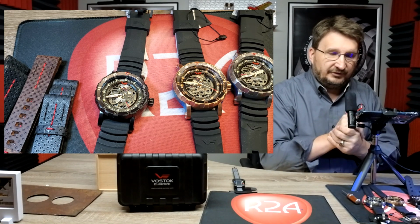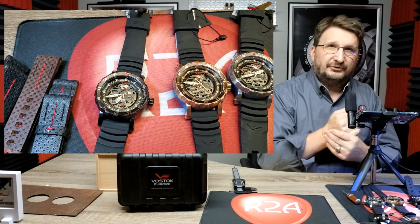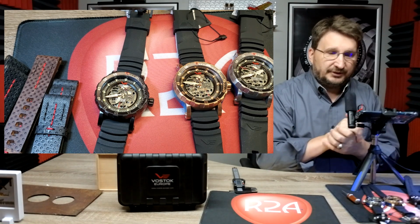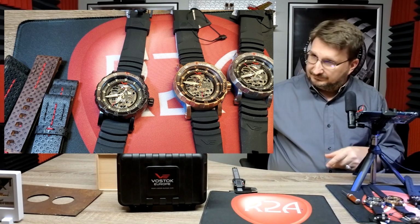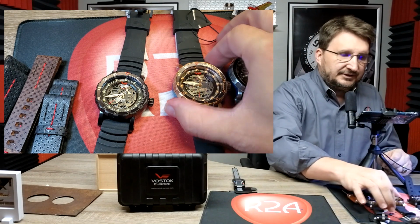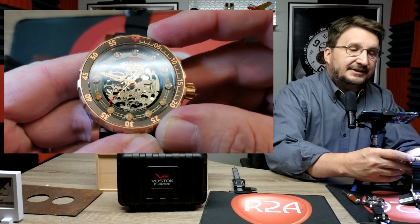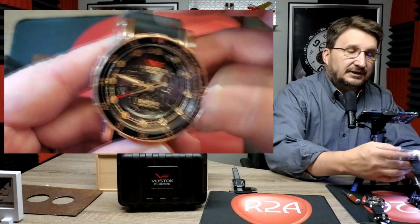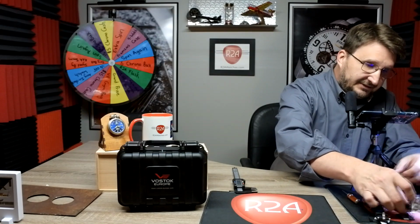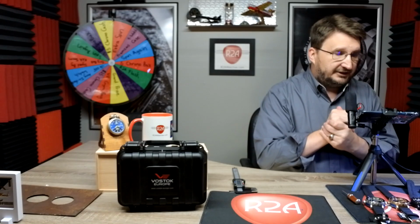And the top of the movement is plated in ruthenium, which is a pretty rare substance in and of itself. So you see how deep and rich it is on there? That's the ruthenium plating. Otherwise, it would just look like stainless steel. So there you have it. There is the overview of the new engine from Vostok-Europe.